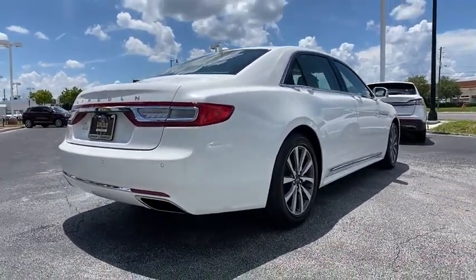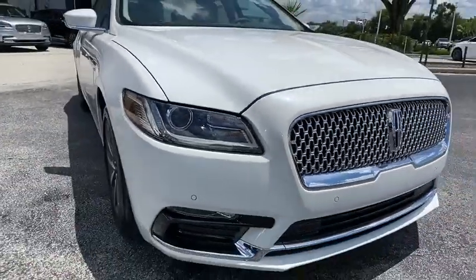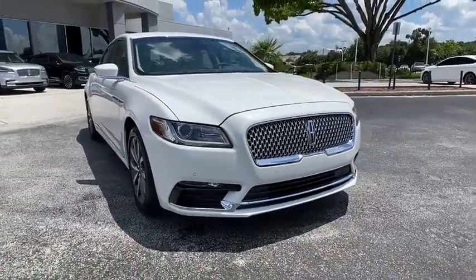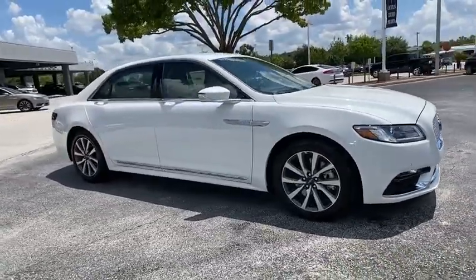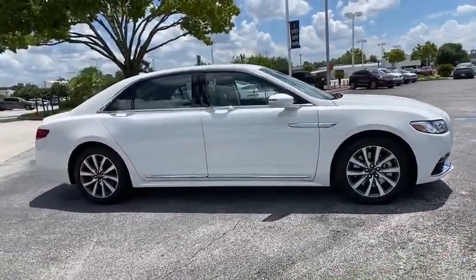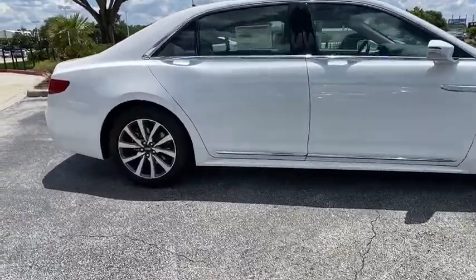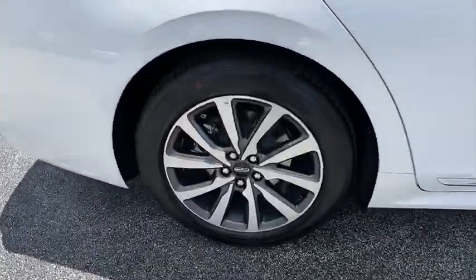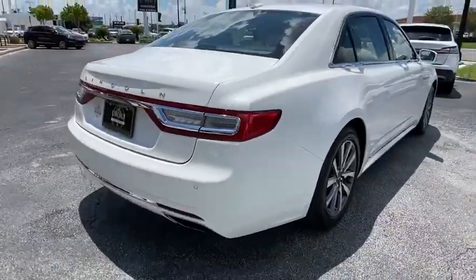Backup camera, power passenger seat, steering wheel audio controls, remote engine start, traction control, stability control, keyless entry, lane departure warning, anti-lock braking system, Bluetooth, leather wrapped steering wheel, adjustable steering wheel, power steering, keyless start, floor mats, auto dimming rear view mirror, aluminum wheels, four wheel disc brakes, cruise control.